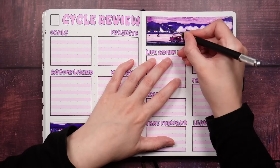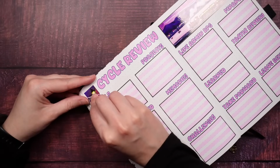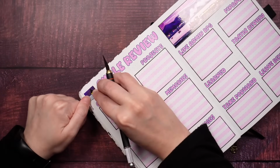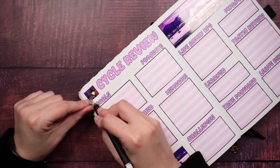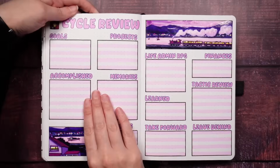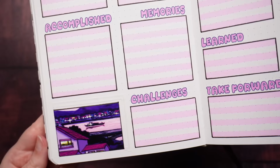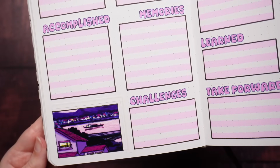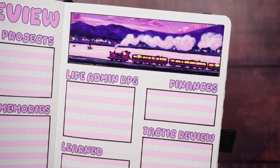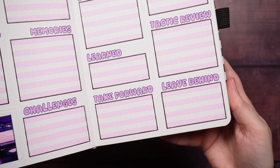Essentially, this just reiterated to me the importance of measuring twice. Of course, that lesson was learned multiple times throughout this setup, not only on the cycle review, but also on my routines tracker. It's all good though, we have a fix, it's just a little bit annoying. In terms of timing though, this reflection spread took about 25 minutes to set up, including mistake fixing time, because there were actually a decent few mistakes that I made in this setup, but most of them I just covered up with white sticker labels.